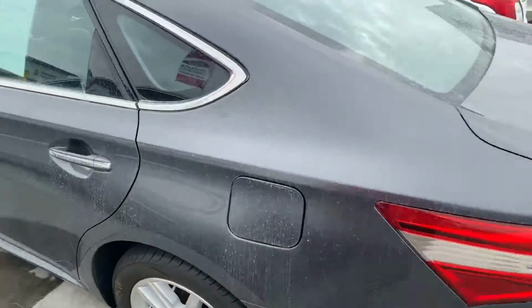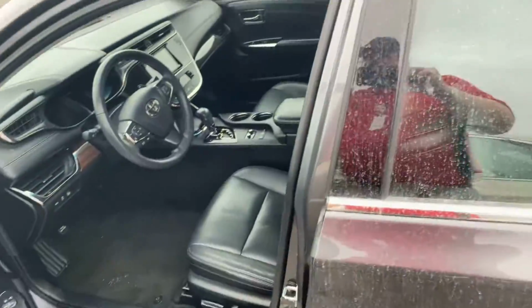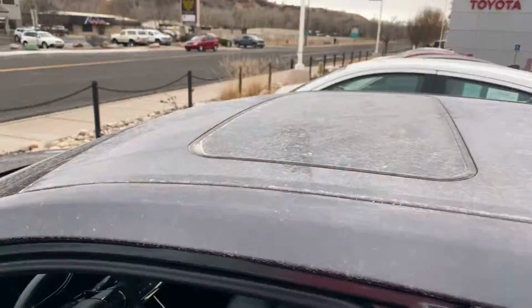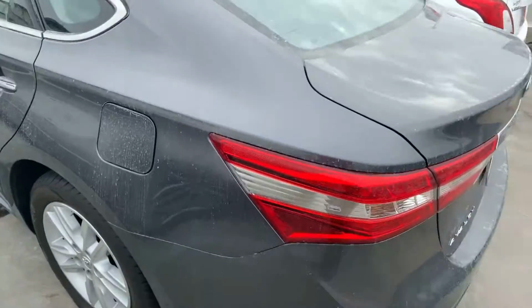We have this Avalon, a little darker. The mileage is a little higher, I think around 70,000 miles, but it's got all the little bells and whistles too. The Avalon's really beautiful. So I just thought I'd show you this one as well. The sunroof as well, a little darker, more your color scheme that you're looking for.